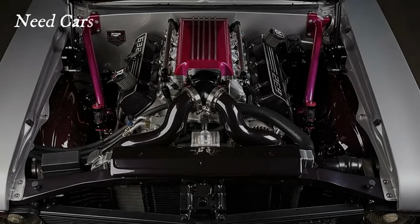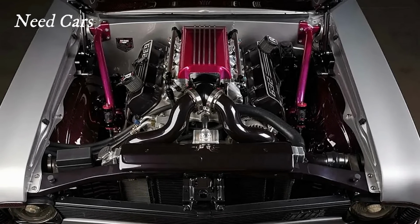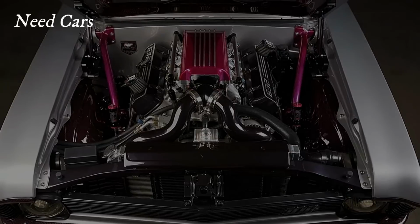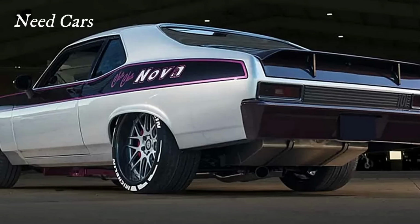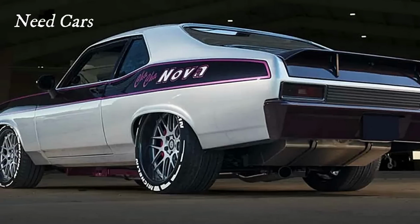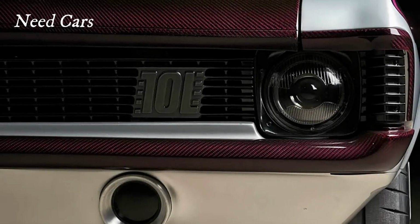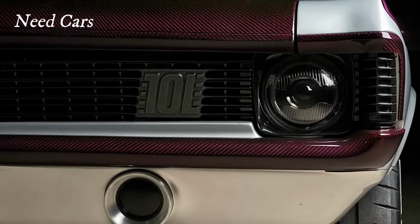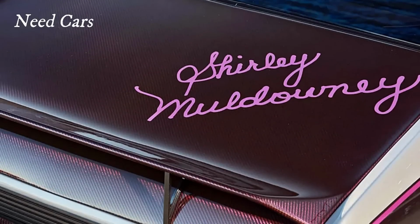Under the hood, there's no lightweight aluminum block or turbochargers. Instead, this monster relies on sheer cubic displacement, with a naturally aspirated Chevy big block engine that's packed with forged internals and a custom intake system. What really stands out here is the Motion Raceworks Icon throttle body, which promises lightning-fast power delivery, perfect for a car that's been designed to honor drag racing's roots.